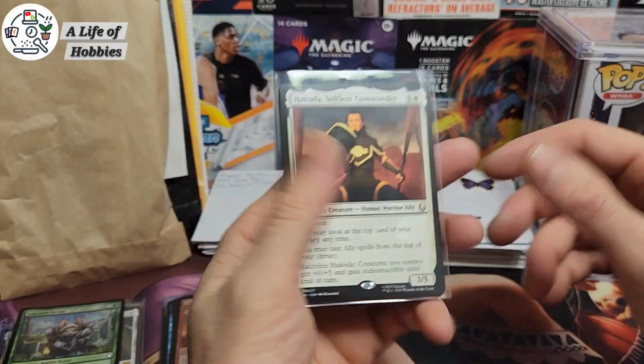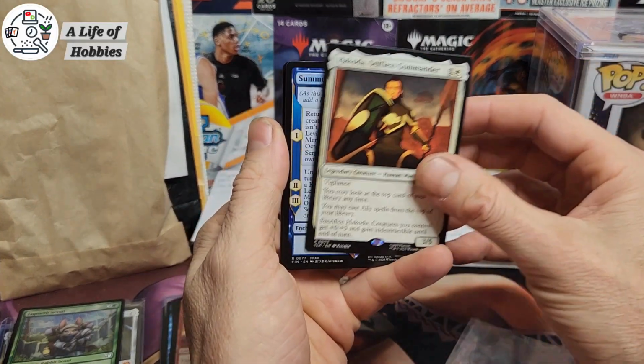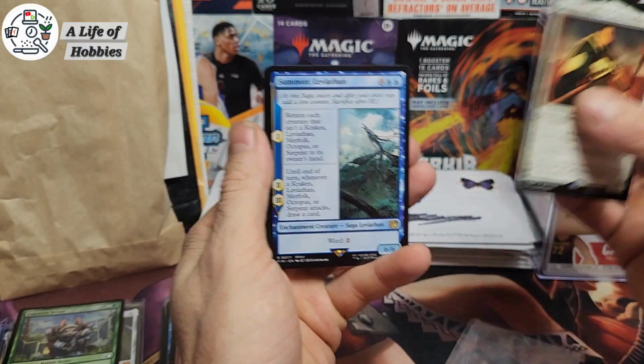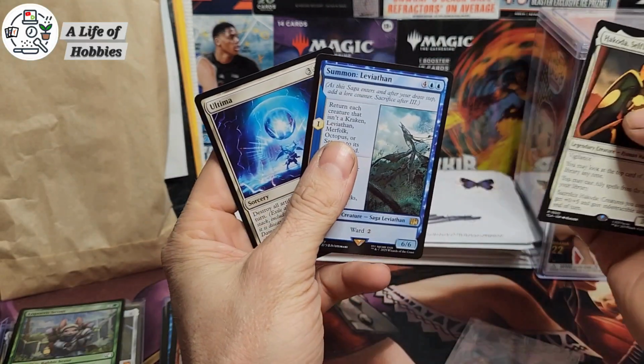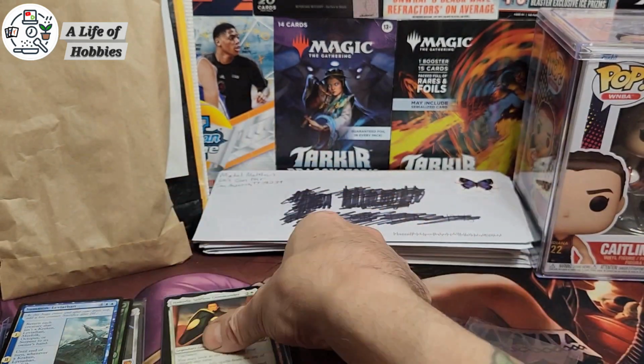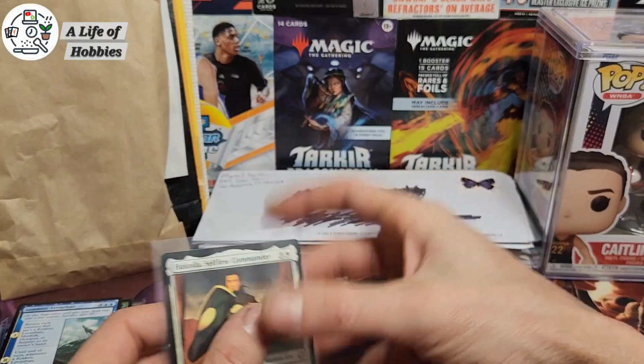So we got Hakoda, Selfless Commander, Summon Leviathan out of Final Fantasy, and Ultima out of Final Fantasy. So 3 more cards, completing sets. Here we go. That's what's up. I'll go ahead and put that Hakoda back in the sleeve there.